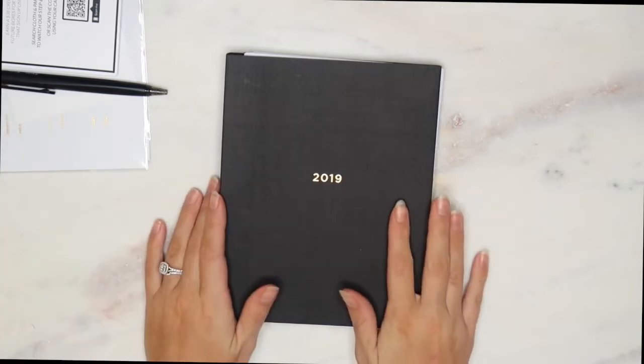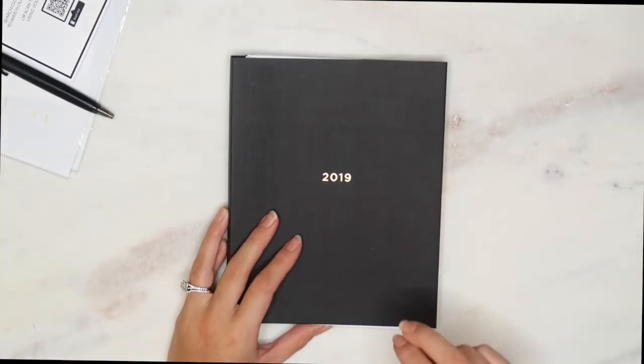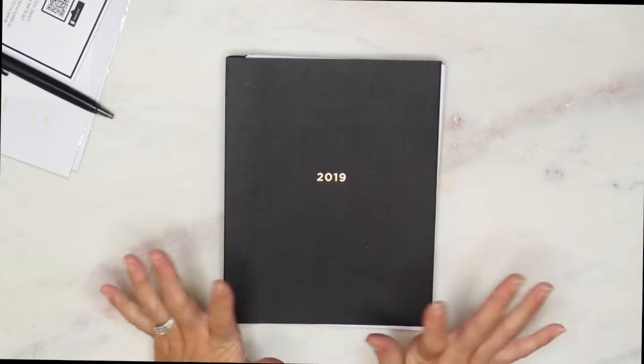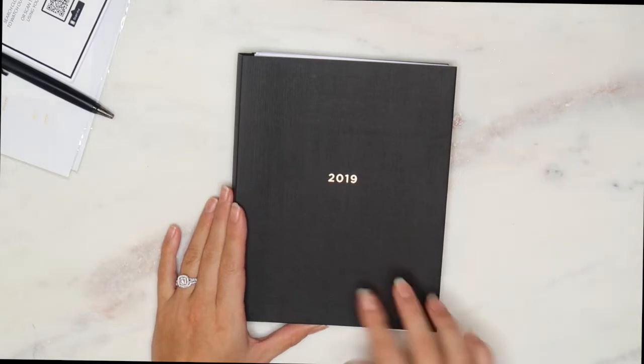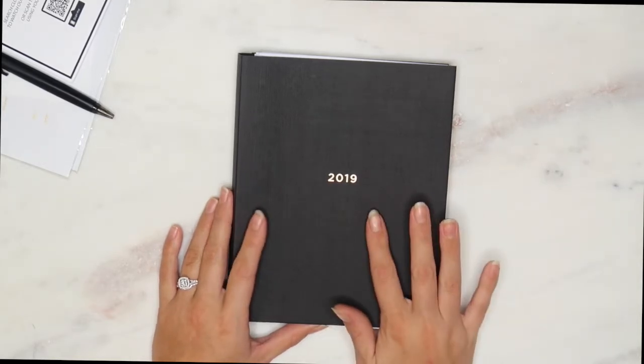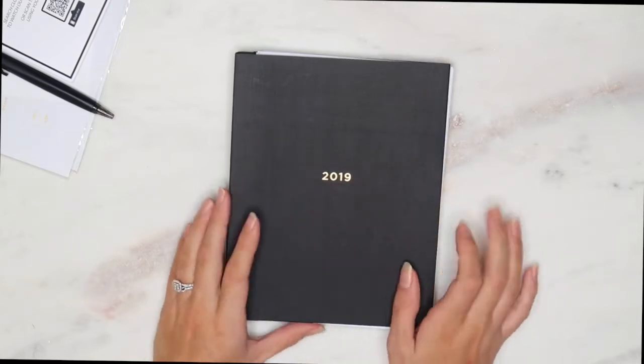So I do have her Desk Agenda inserts, and I do have some personal ones. I don't have any for my A5 Agenda because I just haven't ventured into that yet. And yeah, I love her Desk Agenda inserts. Most of her inserts are in there. I have the monthly and I have the weekly, and then I have a bunch of different ones.